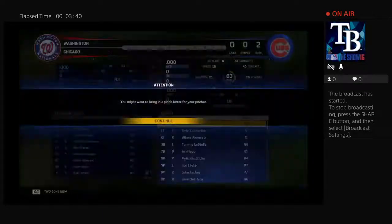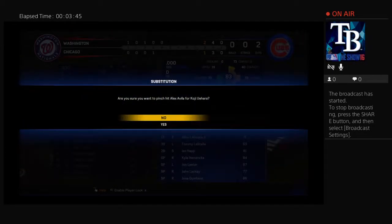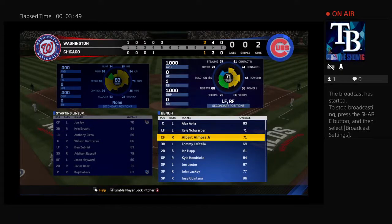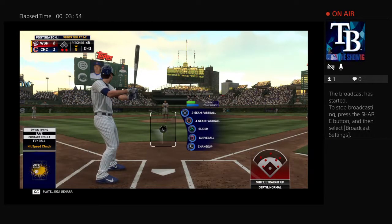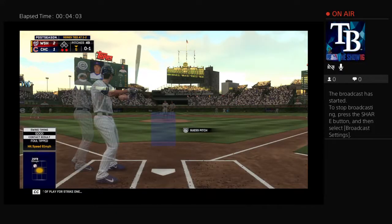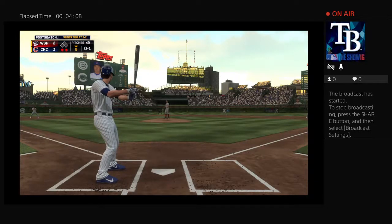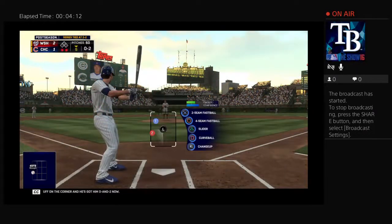The pitcher, number 19, Koji Uehara. Now at the plate, Koji Uehara. First at bat of the game for him here in the 5th, as he was a late entrant into this one. Sends that one out of play for strike 1. Hard stuff on the corner, and he's got him 0-2 now.